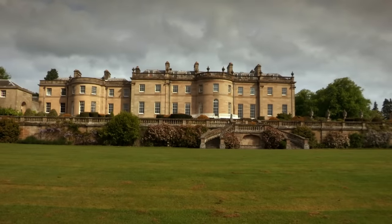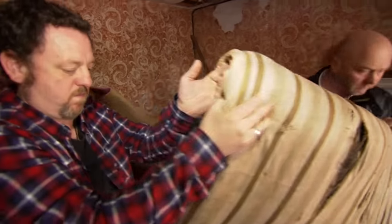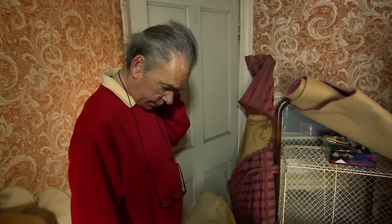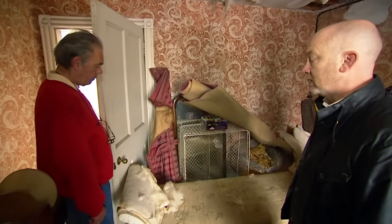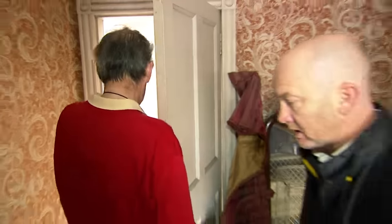Ace salvager Drew Pritchard is at Manderston House in Berwickshire. He's just made an offer of £400 on this early 20th century window seat. But will it be enough to tempt Lord Palmer? What do you think? Do you want to think about it? Yes, please. Yeah, OK. Well, let's think about it and let's carry on.